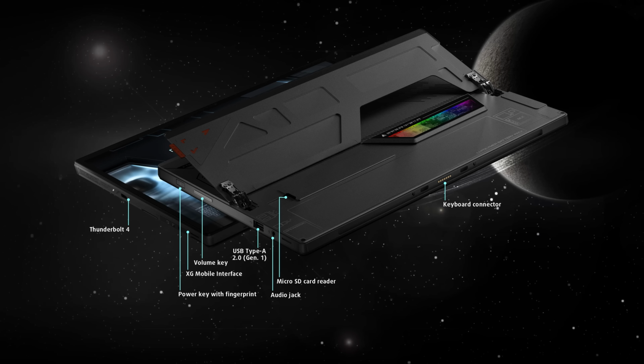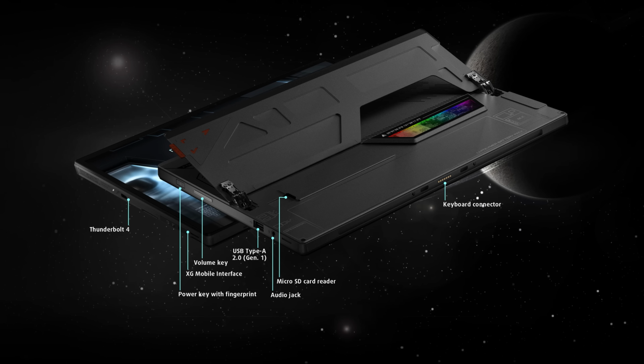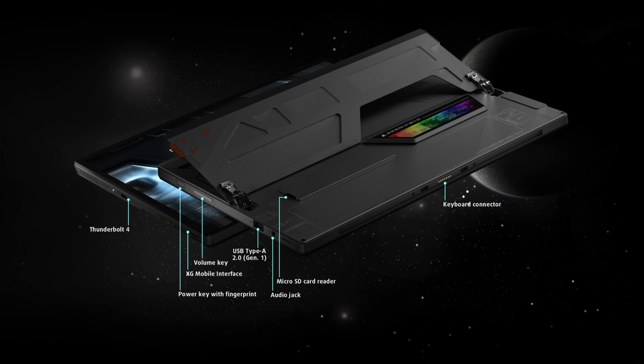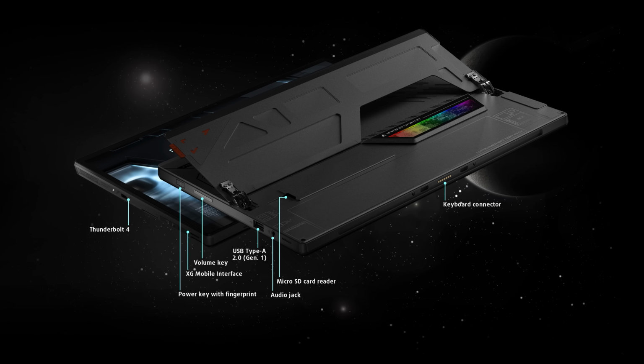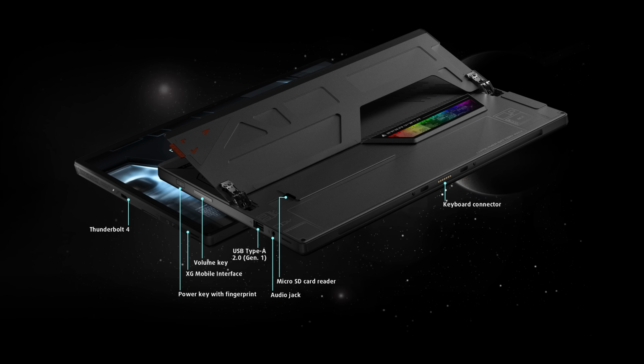Considering that this is a two-in-one device, we're pretty happy with the port selection. Here we have one full-sized USB 2.0 and two USB Type-C 3.2 Gen 2 ports, one of which supports Thunderbolt 4. There's also a micro SD card reader and an audio jack.